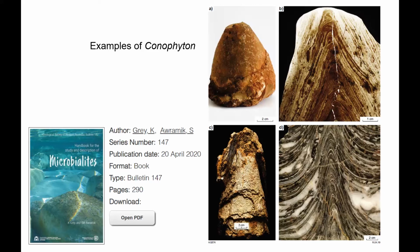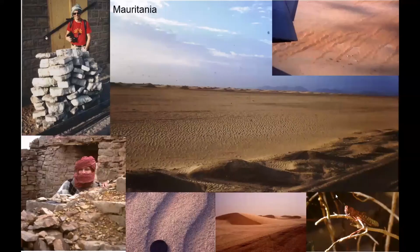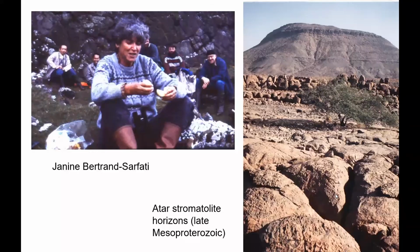Now, the only time I've had to see structures of this sort was in the late 80s. I had an opportunity to visit West Africa and Mauritania, this amazing country, which of course has suffered a lot from human activity. But in terms of its natural environment, it is incredibly beautiful. So we're on the western fringes of the Sahara. We're crossing a bit of sandy desert here, and we're ending up in the rocky deserts of the Atar district of Mauritania. And you can see here on the right, these are domal stromatolites forming distinct layers. There's a whole series of these stromatolite horizons forming this mountain here.